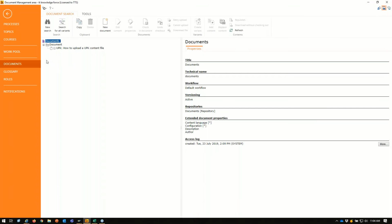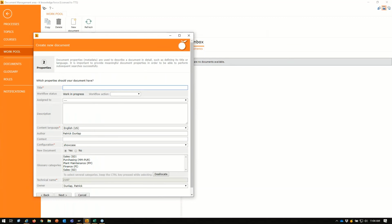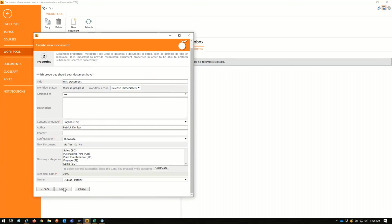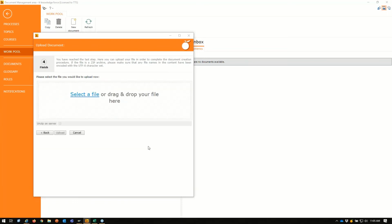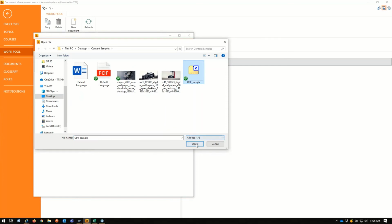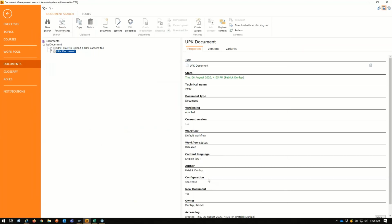If I go to my TT Performance Suite, my authoring environment, I'm going to create a new document similar to what April did, but a little bit different. I'll just call it UPK document, and I'm going to release this one immediately, bypassing my workflow. Instead of creating a new document, I'm going to upload an existing file. I can open up this UPK package and make that available to my user community automatically. So we're a full content management system: versioning, workflows, all of those capabilities that you would expect.